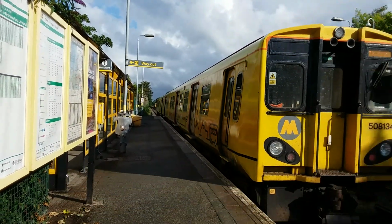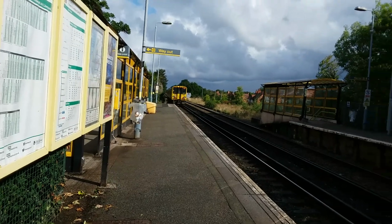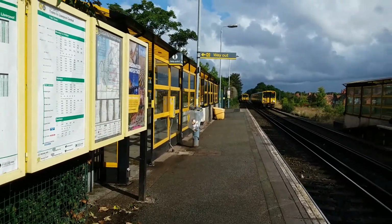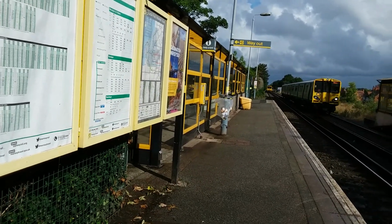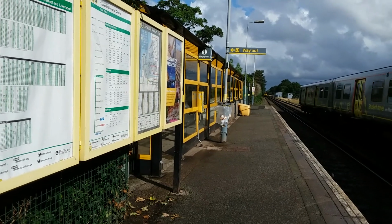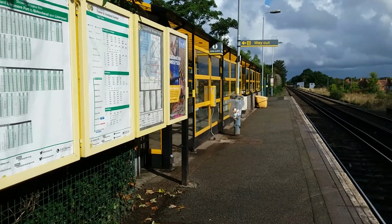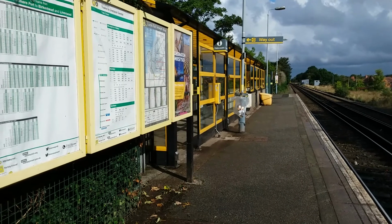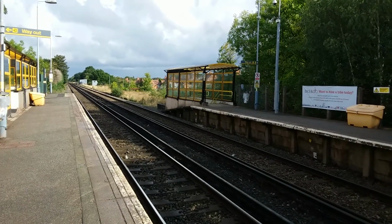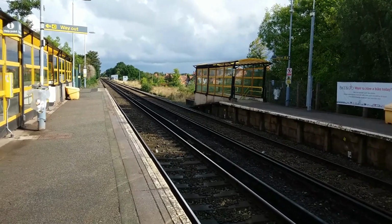Yeah, these platforms are quite narrow, so it might get a bit difficult to film. Anyway, on my left here on the Liverpool bound platform, we've got, I wouldn't say it's a waiting room, but it's certainly more than a waiting shelter. And just beyond that, in the same structure, there's the way out with the steps going down to a road that goes underneath. Same there on the other side, the way out with the steps heading down to the road.